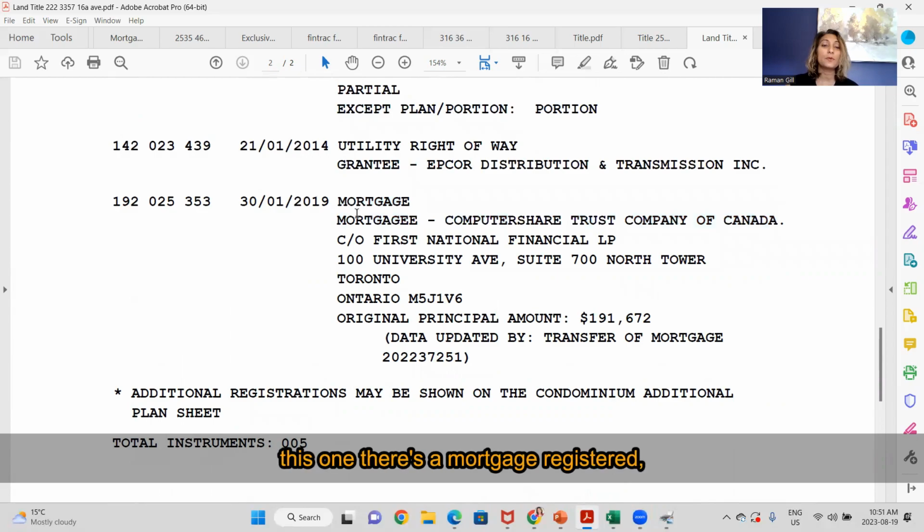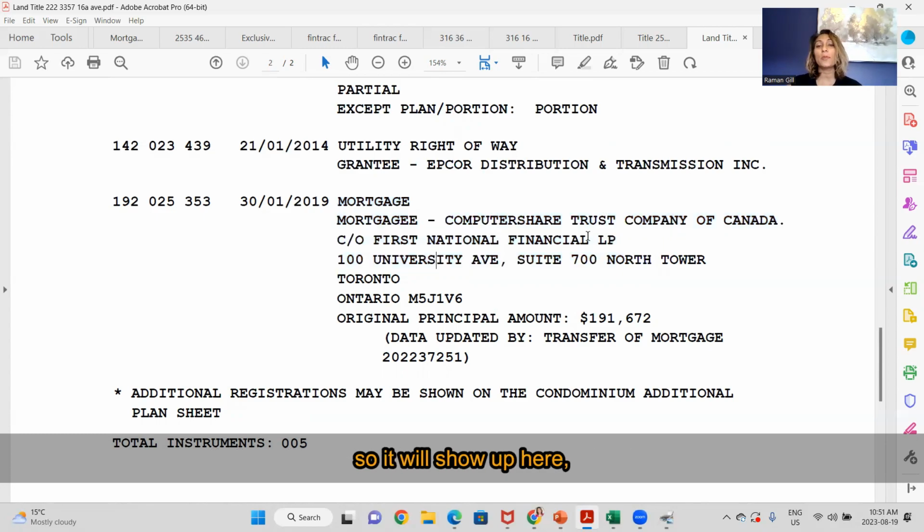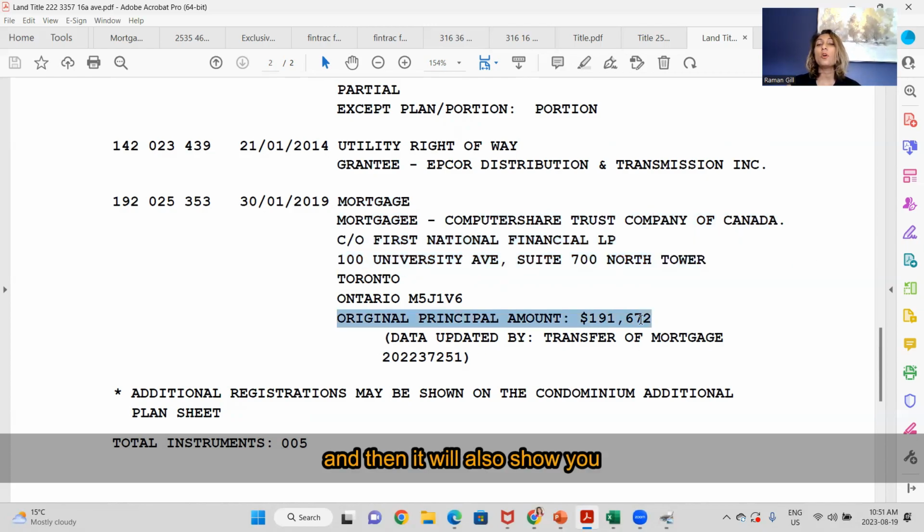So in this case, there's a mortgage registered. Most properties will have a mortgage. Some properties that are completely paid off will not have a mortgage showing, but most of the properties that we generally deal with will have some sort of a mortgage. So it will show up here. It will tell you who the mortgage is with, their address, and then it will also show you the total amount they're putting in here.